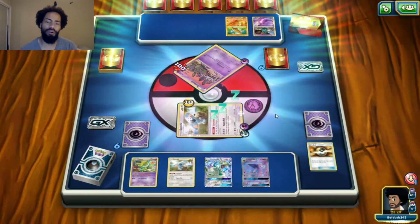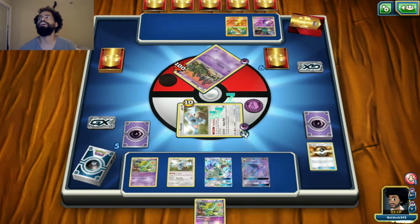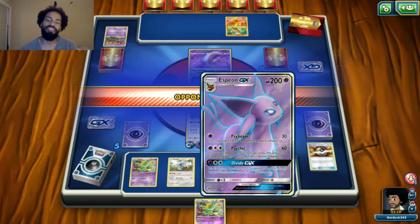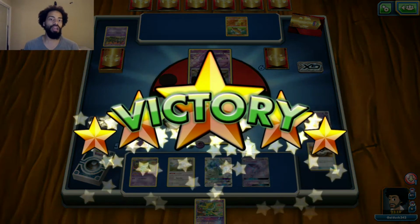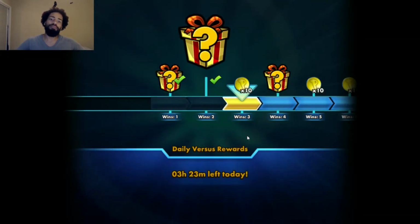And we get to draw a prize, so hopefully we get something good. Another Hypno, oh no. Alright, it's fine, we have our Hypno. We're gonna be able to put Komala back to sleep. Hopefully he doesn't get the Acid Spray. Oh, this isn't even Acid Spray. And our opponent concedes. He can't stand up to the awesome power of Komala.